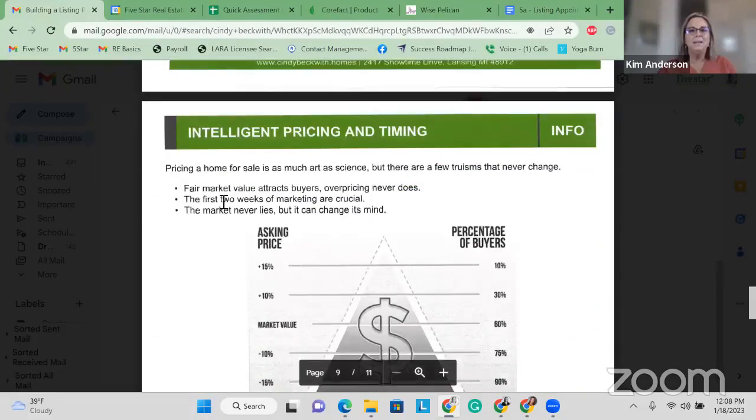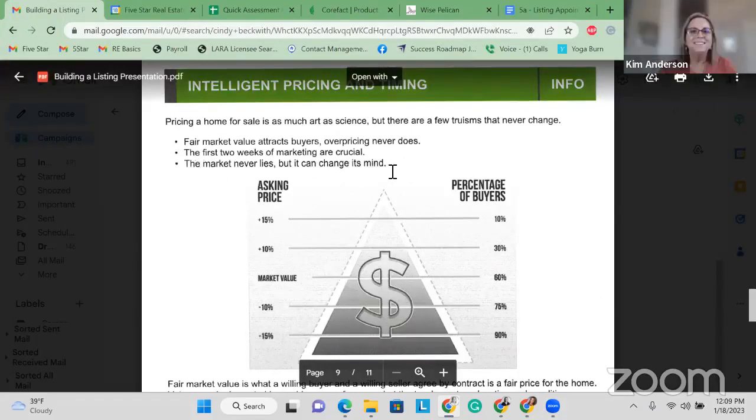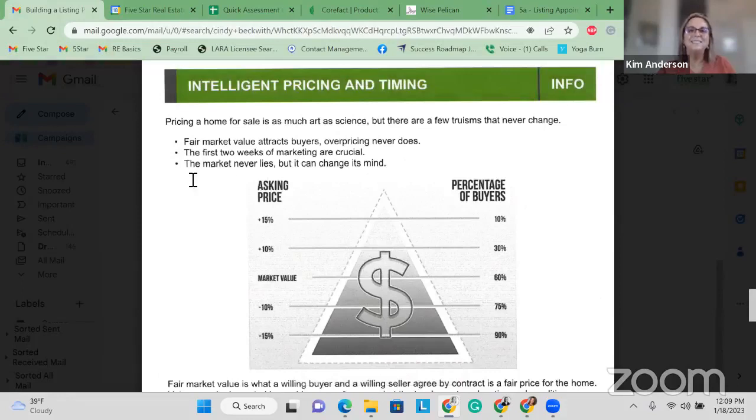And then I love this page. Tell us about it. Well, they always ask, well, how do you price homes? How are you doing this? And I love the line where it says the market never lies, but it can change its mind. Right here. And the first 2 weeks of marketing are crucial. In most cases, the first 2 weeks of that listing, that's when you're going to get your most activity.